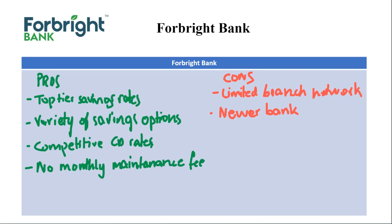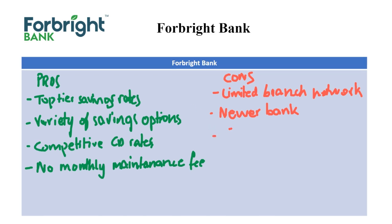Forbright Bank is a result of the rebranding of Congressional Bank. While this doesn't necessarily mean it's untrustworthy, some users might prefer the established track record of a longer-standing institution. The next one we have is confusing account details.